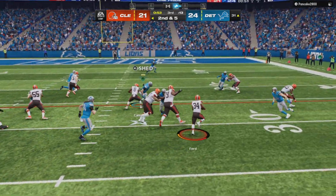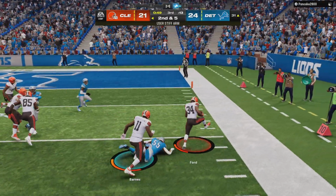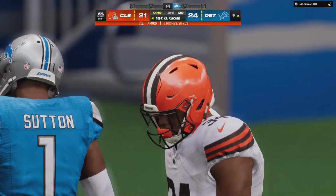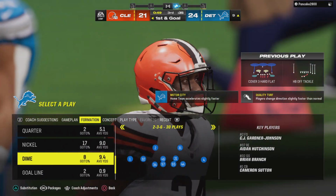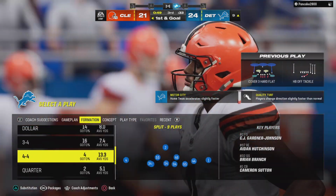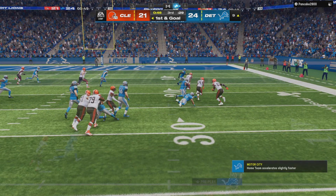On the ground, it's Ford. Shoves him aside. He'll head out of bounds inside the 10. Mark him down at the 9. That's good for 22 and a first down. How about that, partner? That's a gutsy run, a physical run, an explosive run.